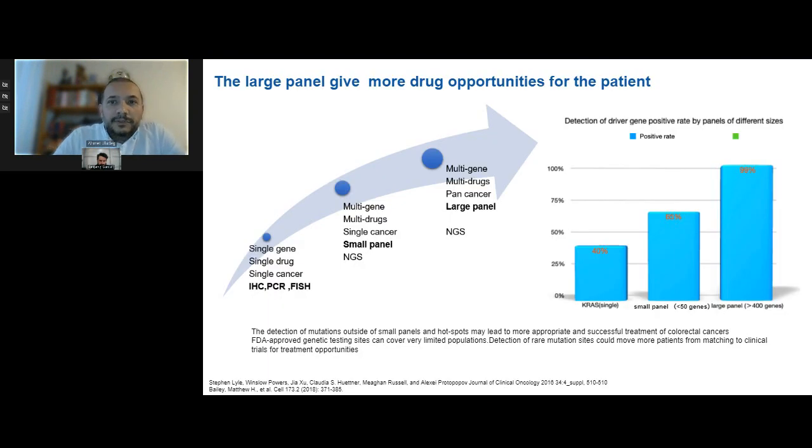There are several kinds, brands, and systems in the world for precision oncology. While choosing the correct one, we have some tricks. The larger the panel, the more drug opportunities. So having a chance at treatment, for example, in a study about colorectal cancers, Lyle and colleagues declared that it's 99% for the detection rate of driver gene positivity. So the largest panel, the panel-wide coverage, is very important.